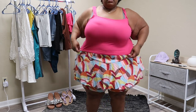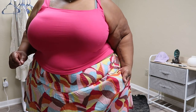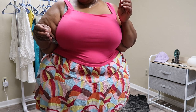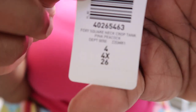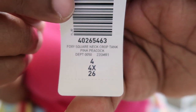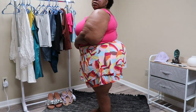Okay, this is the same shirt, different color. I thought again this kind of goes together with that pink. Not really. This is more darker. This is more fuchsia. Well, whatever. But this one is the same thing. Foxy square neck crop tank in pink peacock. And then y'all can also look at the item number and look that way. So yeah, I like this as well.